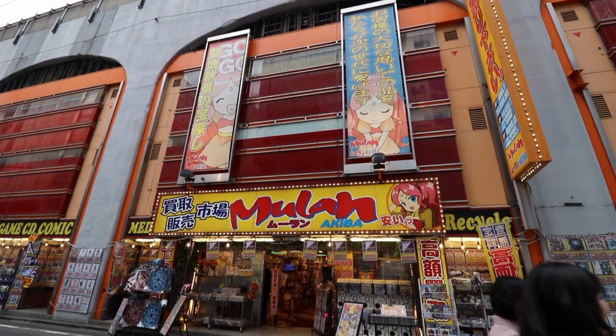Oh, we're in Akihabara. You keep pushing me. It's like Electric Town where the Otaku, which is the anime, manga, diehard fans. So it's like a lot of maid cafes, stuff like that.